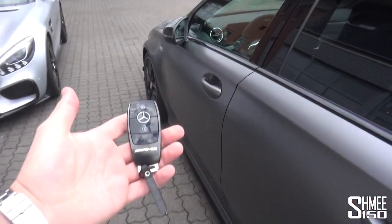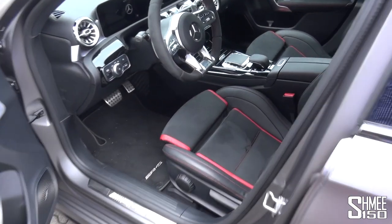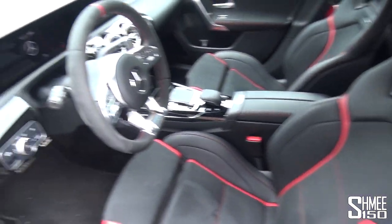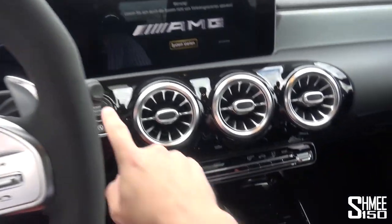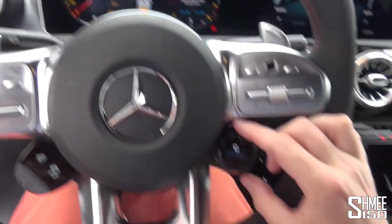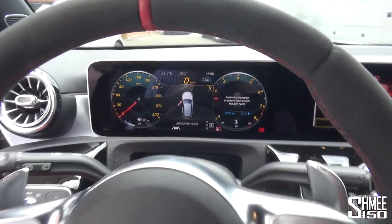So I've got the key here, the full blacked out key. Unlock it, step on board, where we have the seats, which I find brutally firm, by the way. These seats are not comfortable in the slightest. I'm just going to say that right now. But stepping inside here, the digital displays of the MBUX, start it up. And you can hear that sounds good. We will go straight into race mode as well, toggling the controller there on the steering wheel.